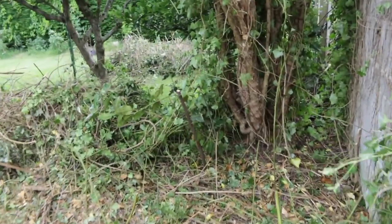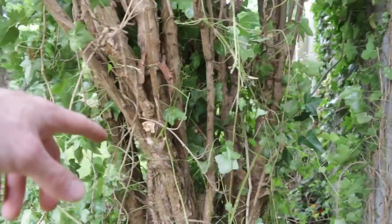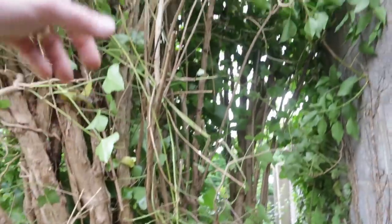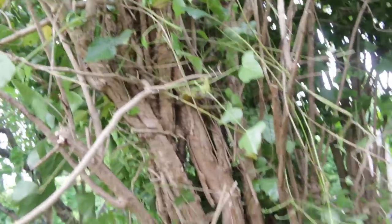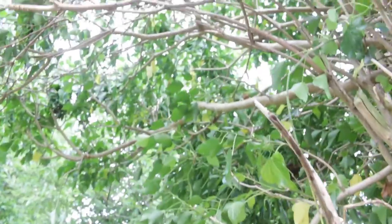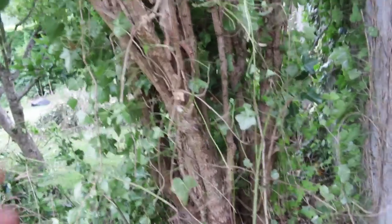Down here all the hard work's been done, apart from there is one old tree left in. Now the tree itself is barely alive, and what is left is just ivy, and it's almost become a tree itself, so that's no good. We'll just take out the whole lot, and then in its place we'll put a more ornamental tree that we can keep on top of.